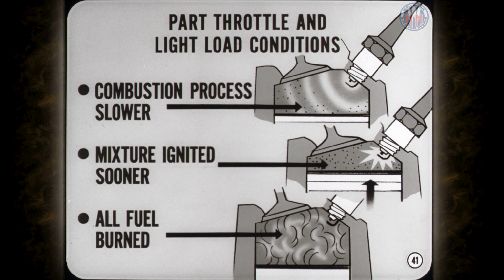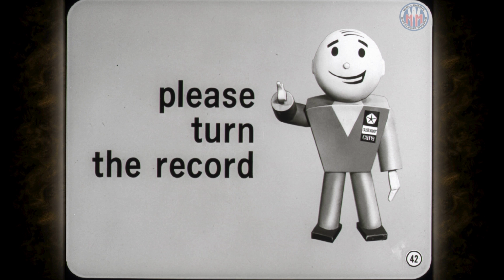The vacuum advance takes care of this little detail. And if someone out there will take care of that little detail of turning the record, Bob will tell you how the vacuum advance unit works.